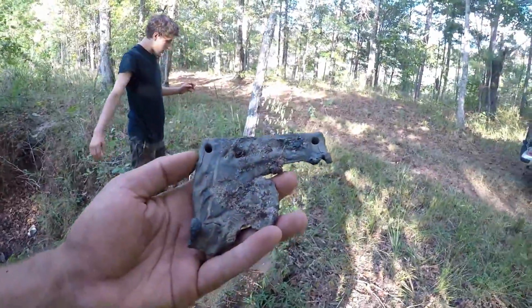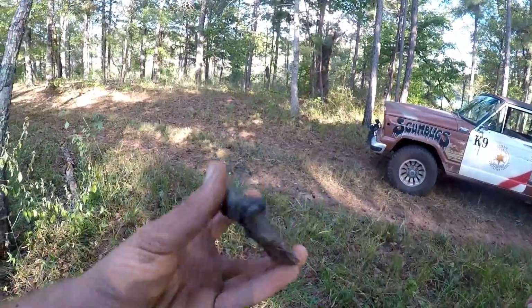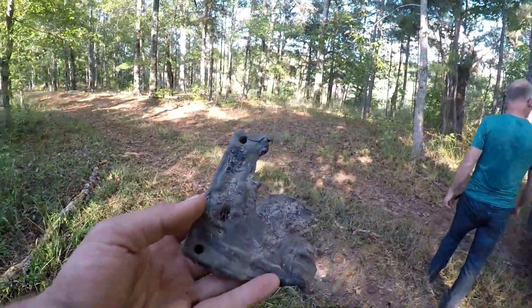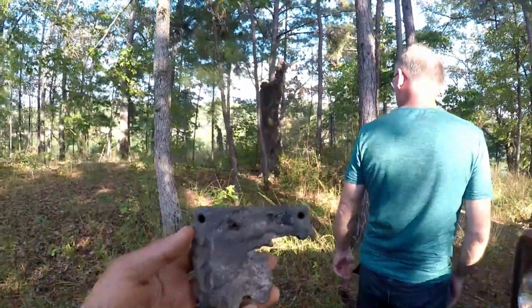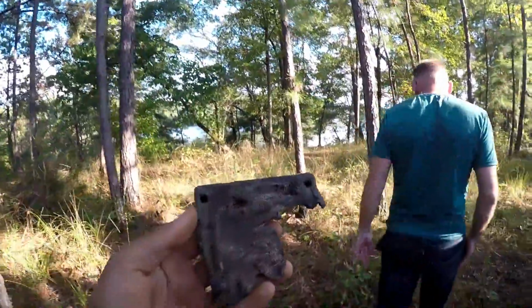So Brian just found this. It looks kind of like an old 8-track tape, and it's all burned up. So we're definitely finding signs of a fire here. Either somebody threw it in the fireplace or the house burned down. I'm guessing on the latter. It also gives us an idea, if this came from the house, of how long ago somebody lived in it.